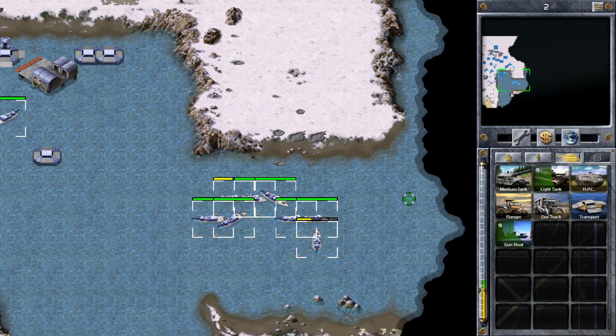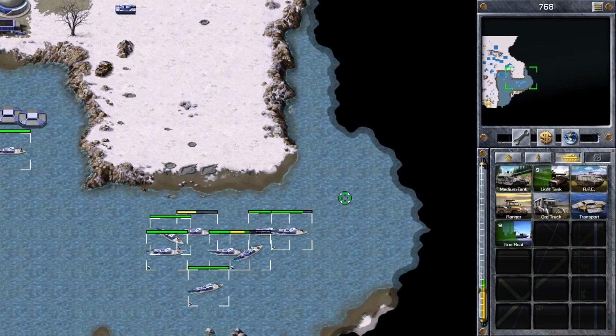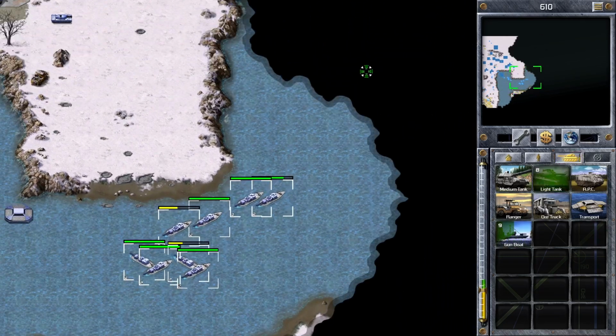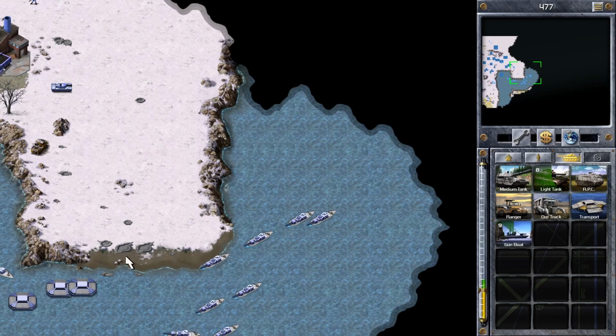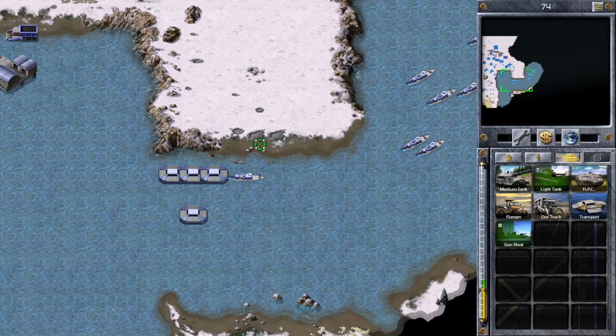We'll take it. Okay, we'll make that one. I don't know why, that's just how it is. Okay, so they keep on putting troop units there. So what I'll do is something like this.